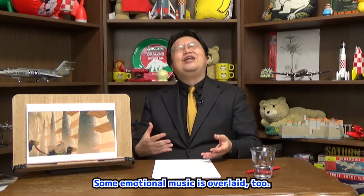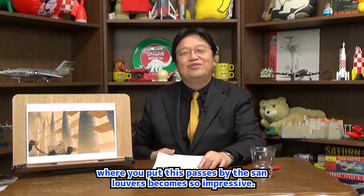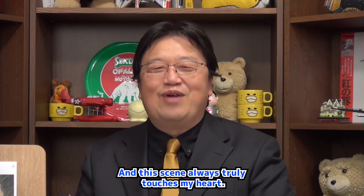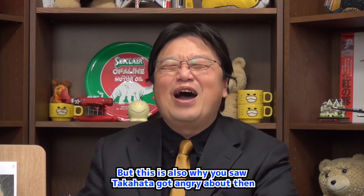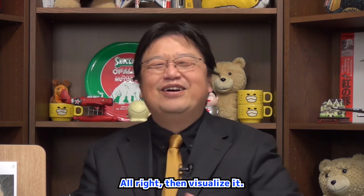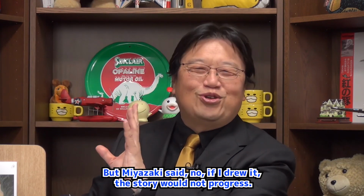Some emotional music is overlaid too. So this seemingly ordinary scene where Yupa just passes by the sand louvers becomes so impressive, and this scene always truly touches my heart. But this is also what Isao Takahata got angry about. Then make that into a picture, he says. You're thinking that far, alright? Then visualize it. But Miyazaki said, no, if I drew it, the story would not progress.